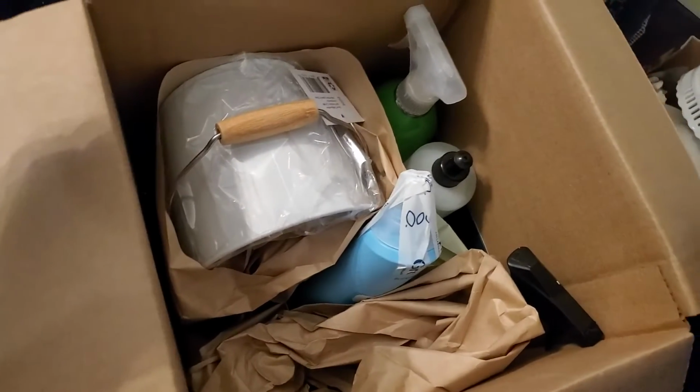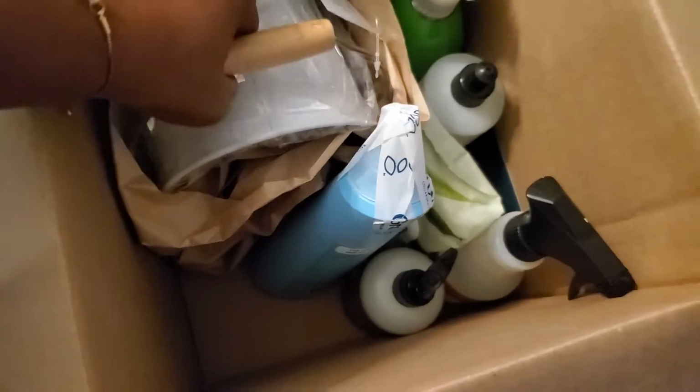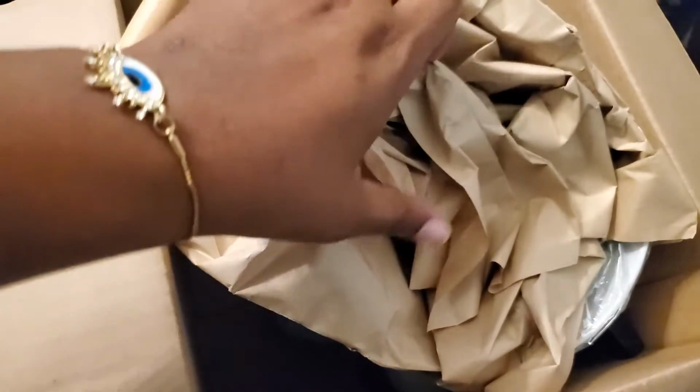But let's take a look at what's inside first. Okay, so this is how the box comes. It had all of this paper inside. I just took some of it out. And so this, I think, is the free box. We'll go over what the free box is.